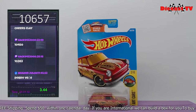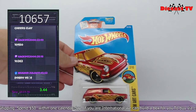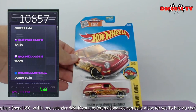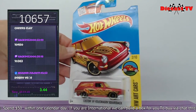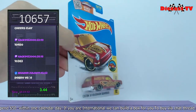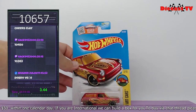Here we have another fine one from the Hot Wheels Art Cars. This is number 2 out of 10. This is the custom 69 Volkswagen Squareback. Take a look at all the graphics all over this car. I believe all of them in the series have little peace symbols somewhere located on them. But you just have this fully, fully covered. Here we go. I like this series. I really do.